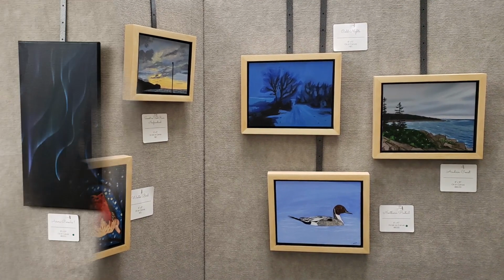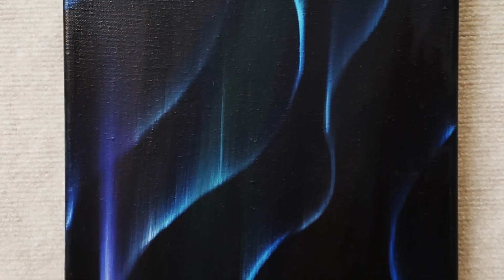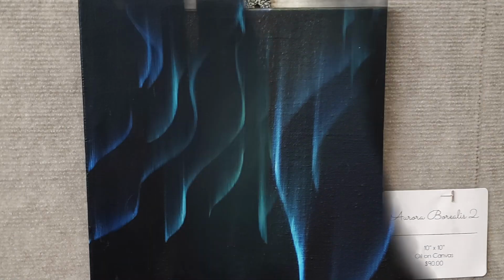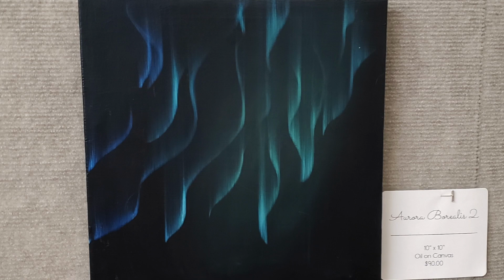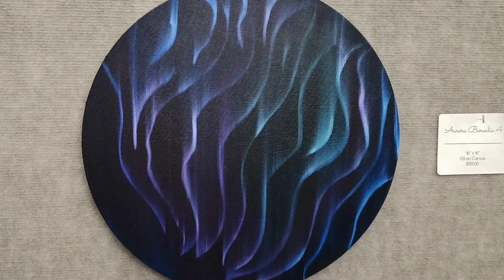So all four of these, they're all my collection of northern lights. They're all just very colorful and fun to paint. I've seen them in Manitoba. Not quite this vibrant, but I did get to see them a couple times. The whole exhibit is available for viewing during library hours.